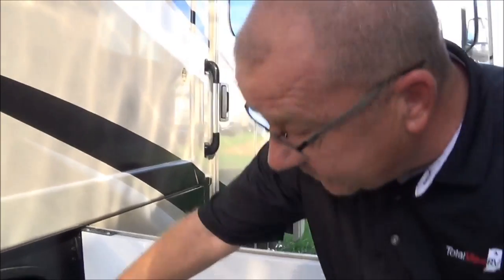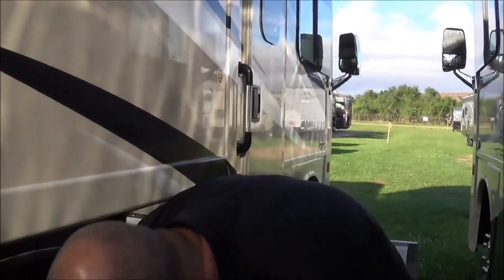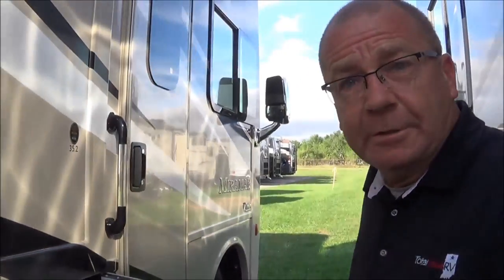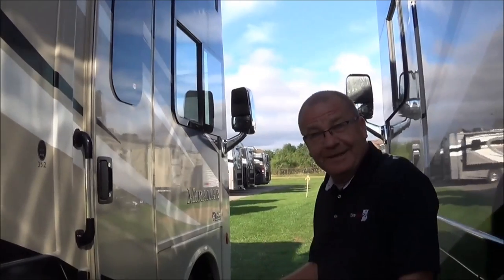Also, if you happen to get in trouble, that is heated down there as well, too. So if you have to sleep down here, whatever it may be, we'd have to get you a mattress or something, but it would be heated for you as well, too, in worst-case scenarios, okay? At that point, you might get an RV alert over your phone, okay?